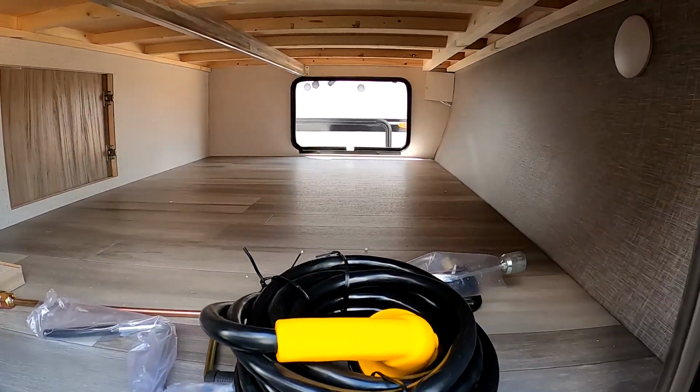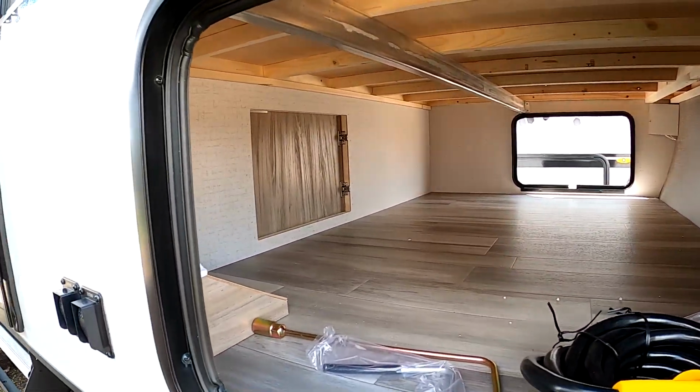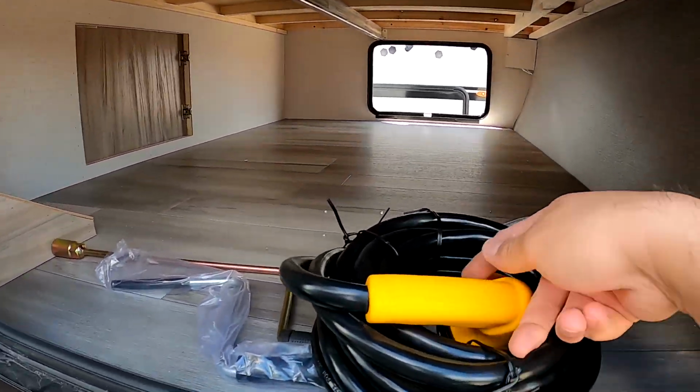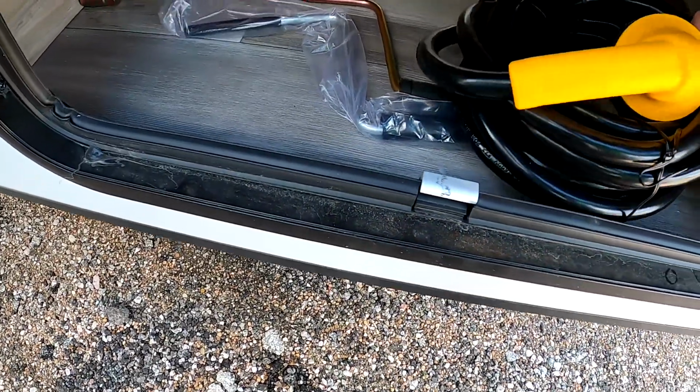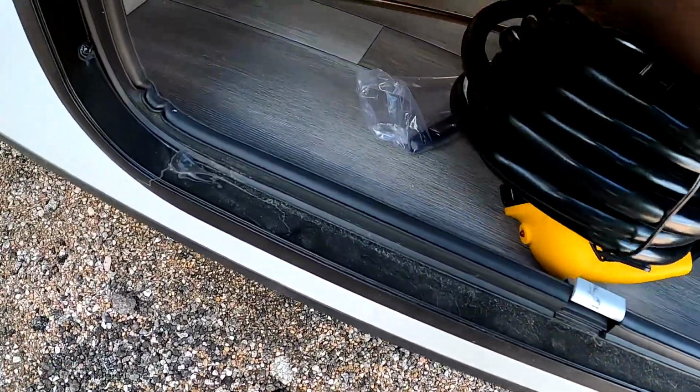You also have a pass-through storage as well. It's a huge storage for this size camper. There's a 30-amp power plug here, which is the more common type of plug. You shouldn't really need many adapters at most campsites.